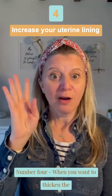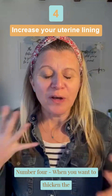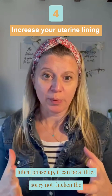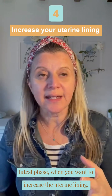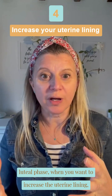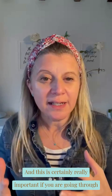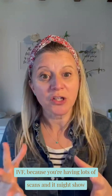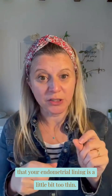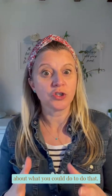Number 4, I can't count today. When you want to increase the uterine lining, the endometrial lining, and this is certainly really important if you're going through IVF because you're having lots of scans and it might show that your endometrial lining is a little bit too thin. So if you want to thicken that up, you might be thinking about what you could do to do that.